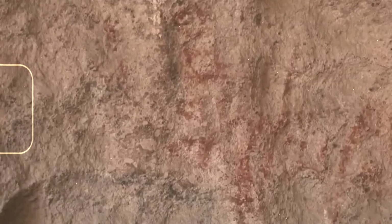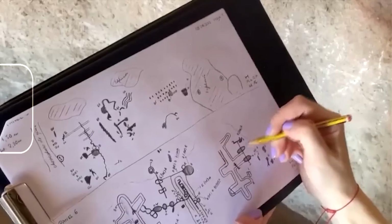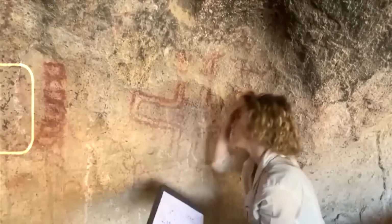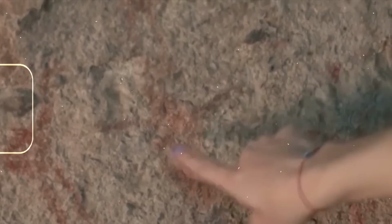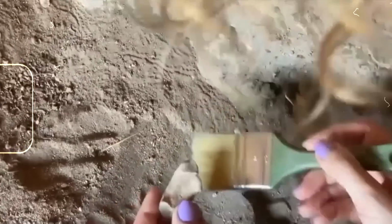Dating back around 1800 years, this makes them incredibly ancient. The comb patterns were painted in black pigment, and interestingly, the same design was used for about 3,000 years. This suggests that these patterns weren't just random lines.